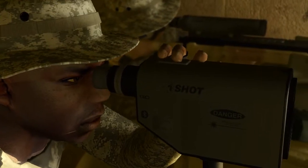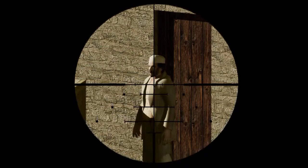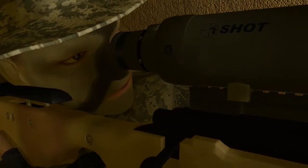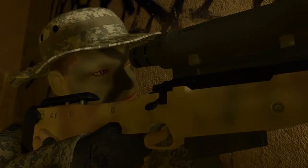I think I have one of the leaders in my sights. What do you think? Is he the third one from the left? Yeah, you got it. Target is down.